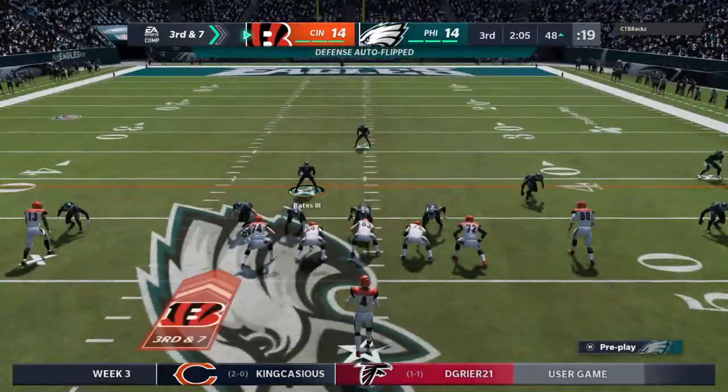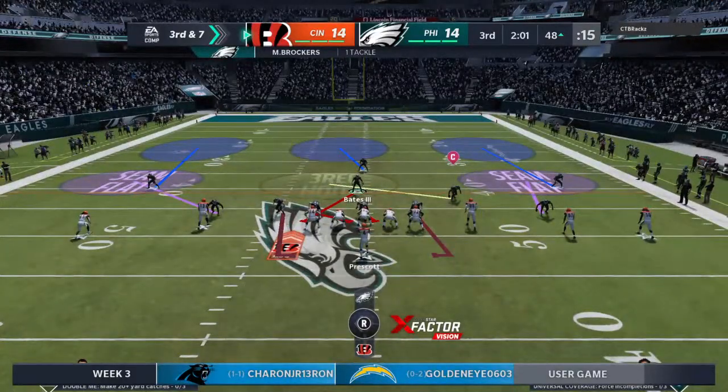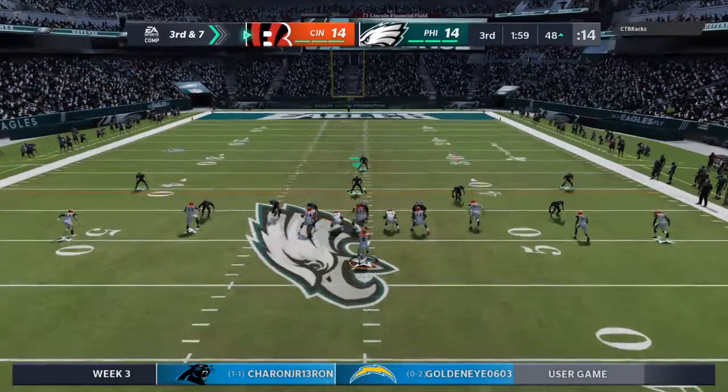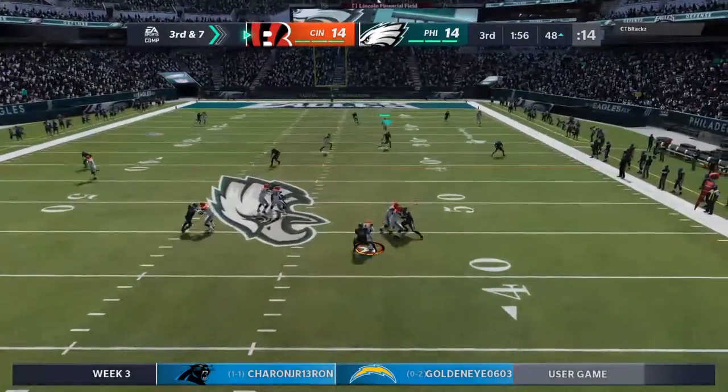Well, offensively, that's the mismatch that you want. You want to force a linebacker to try and cover your back out of the backfield, out in some open space. But linebackers nowadays, they run like backs.